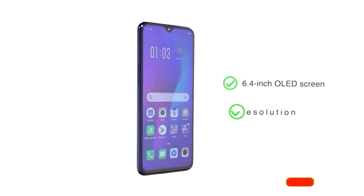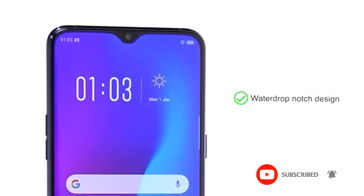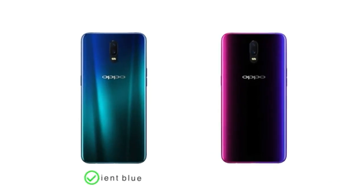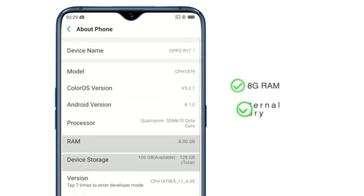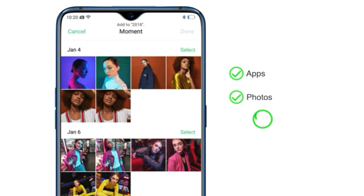The Oppo R17 has a 6.4-inch OLED screen with Full HD Plus resolution and a water drop notch for immersive gaming and entertainment. The phone is available in two color options, ambient blue and neon purple. This phone has an 8GB RAM and a large 128GB internal memory for all your apps, photos and music.